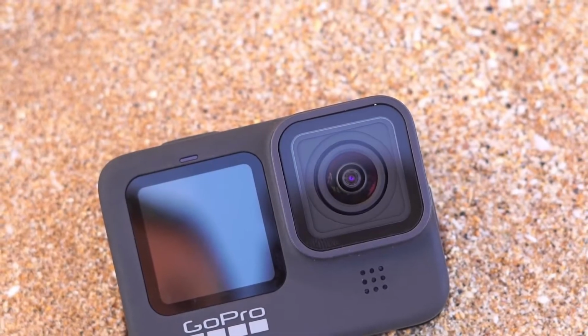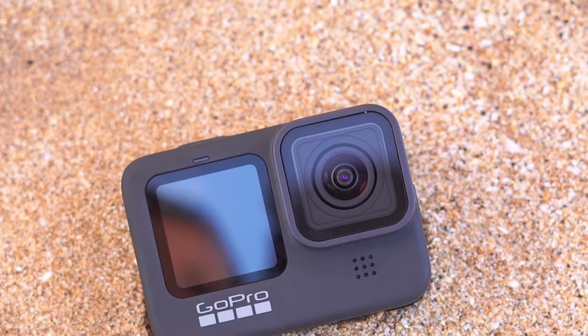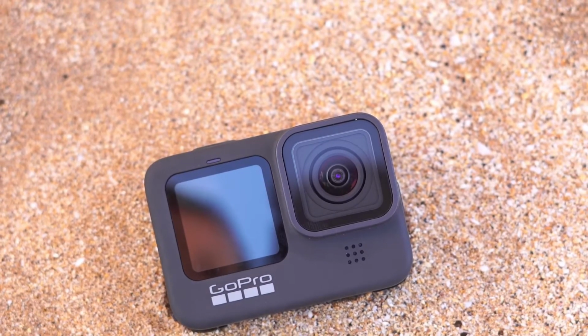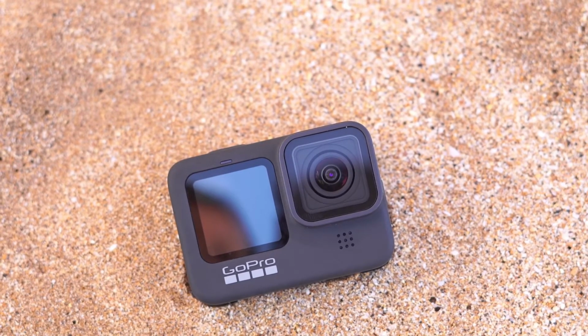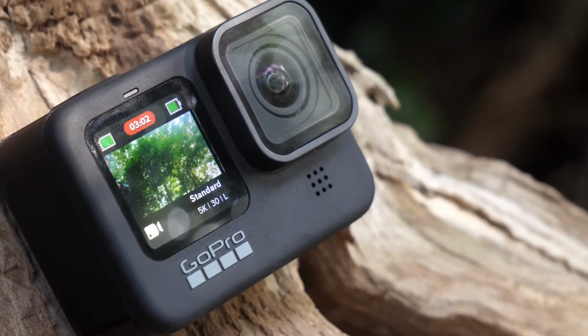Just 2 button controls provide easy operation, power mode on the left side and record start-stop on the top right, which makes your vlogging easy. The 4 built-in capture presets, standard, activity, cinematic, and slow-mo, let you quickly get started recording without getting bogged down in endless settings, which is a key selling point for GoPro.